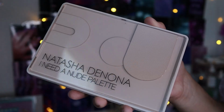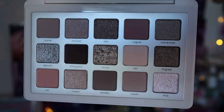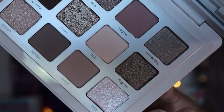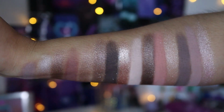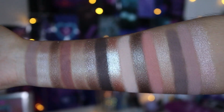So this palette retails for $69, and it features 15 new enchanted, muted, rosy, and nude shades. So it has some new formula in this palette. This includes 2 high shine metallics, 7 buttery soft mattes, and 3 captivating sparkling foiled finishes. And it says 3 of the eyeshadows are in a new wet effect formula with sparkly and glossy finishes.